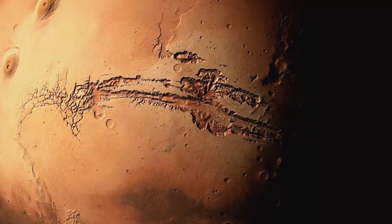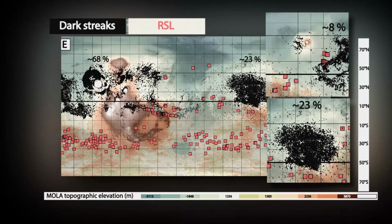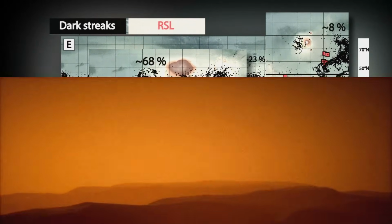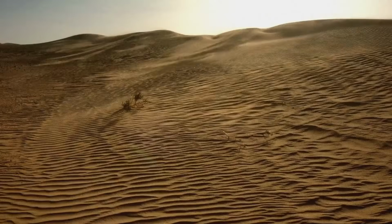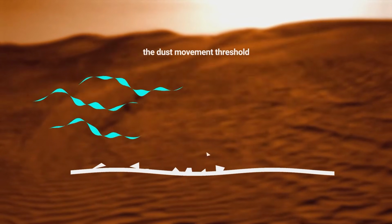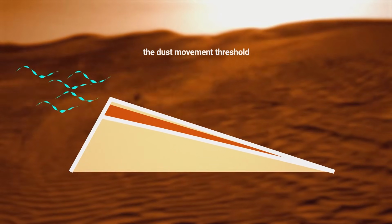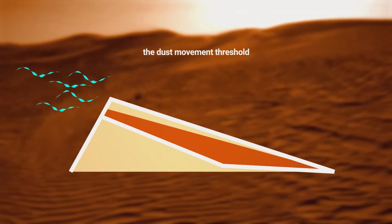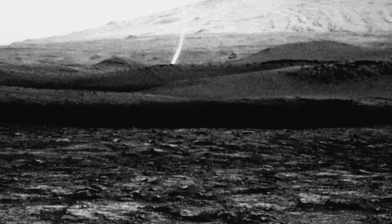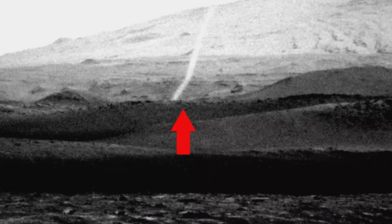The analysis has also shown that slope streaks are not spread evenly across Mars. They're grouped into 5 main regions. In each of these areas, new streaks usually form during times of the year when winds are strongest. There's a key tipping point called the dust movement threshold. Once winds get strong enough to lift and move dust, the loose material on slopes becomes unstable. When that happens, dust can suddenly slide downhill, creating a dark streak. This is similar to how strong winds on Mars can kick up dust and form spinning columns called dust devils. They're like small tornadoes moving across the planet's flat plains.